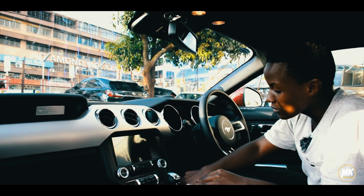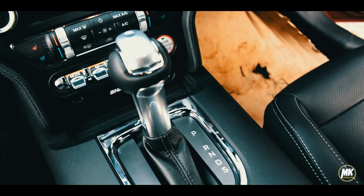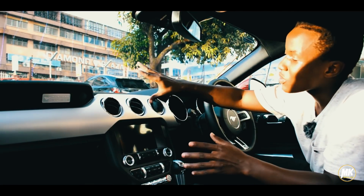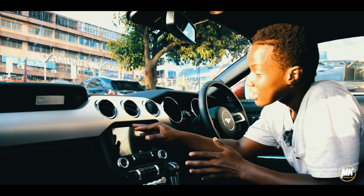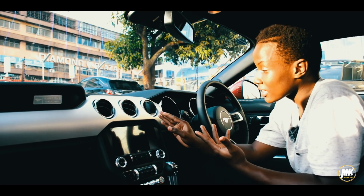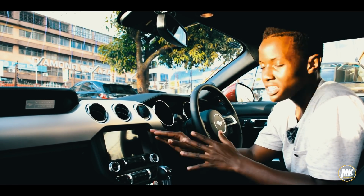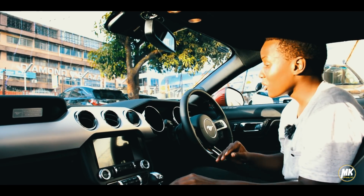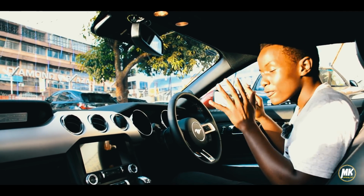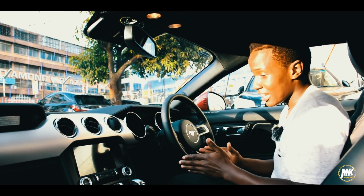We have these buttons over here, the sports, the start buttons, the hazards and everything. They have really fancy switches and everything. So we also have plastic trims and chrome strips that make the car really beautiful. We have a really good infotainment system that has Bluetooth, that has sat nav, something that is really easy to use, doesn't hang like any other Chinese cars, you know. So this car, I can't fail to say that Ford did a really good job making this car. Like, I just can't complain.